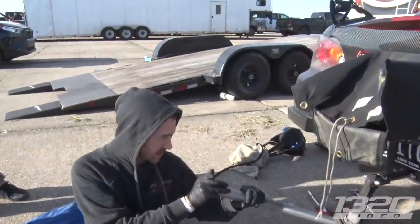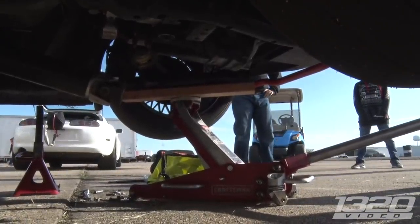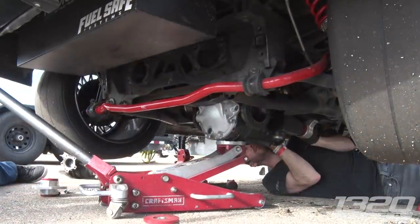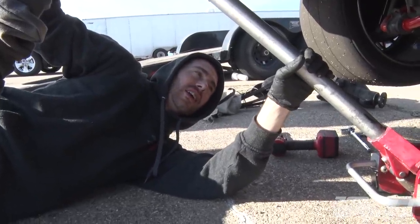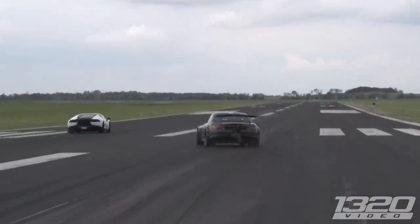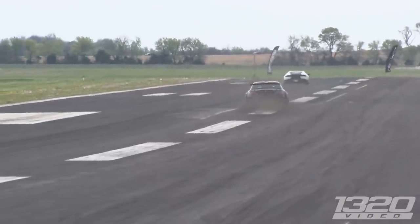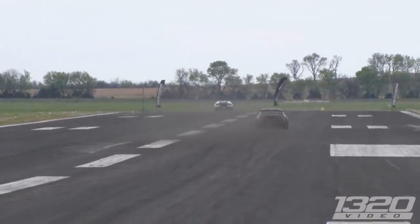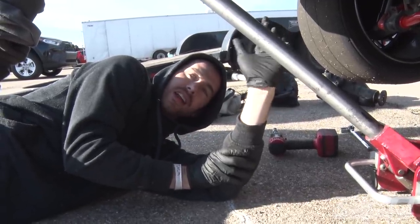I have a suspicion that the LSD that I put in here after the last half mile I ran is not ideal for the low traction stuff. It acts a lot like a locker, and so I think, when I'm driving it, it feels like it starts to spin. It really tries to follow the way the car's moving. So it's really hard to catch the rotation right. And it's never done that, like any of the half mile stuff I've done.